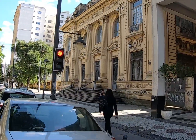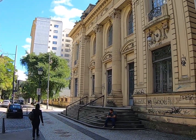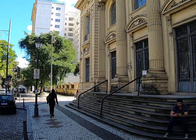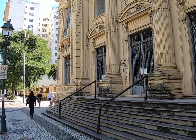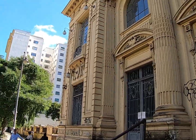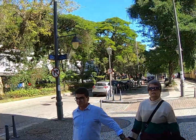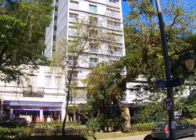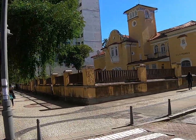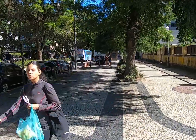So intermingled amongst the many, many types of architecture they have from the, here's an original post office, telegraph office. Beautiful, beautiful building. Then of course they have some new high-rise buildings. So interesting, and it's so fresh here.